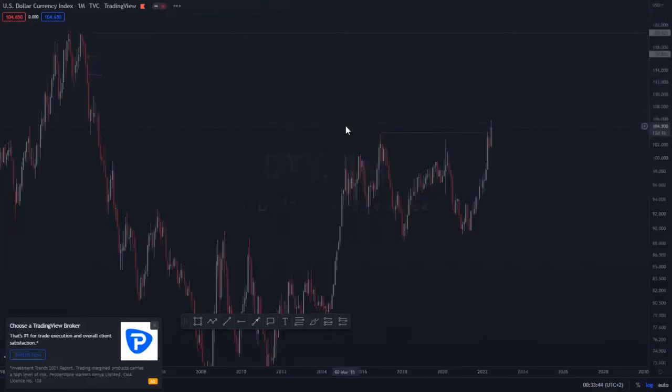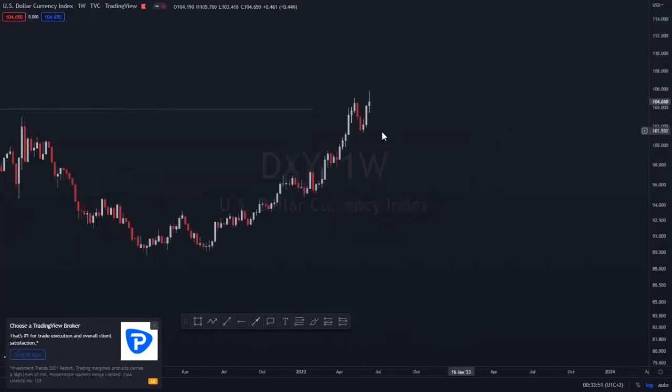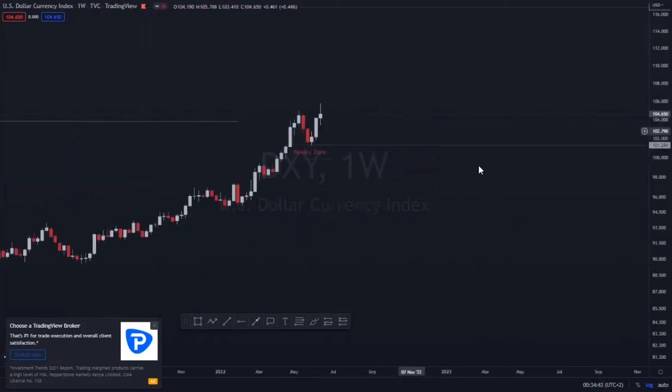If we go to the weekly, especially the segment over here, we've had consecutive highs being broken. The market now formed this high over here. This higher low, sorry. Right, which tapped into this demand zone over here. Right, so we got a fair value gap. The market filled in that fair value gap and now is reacting to go towards the upside.